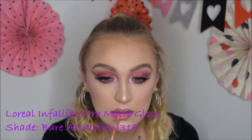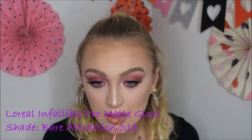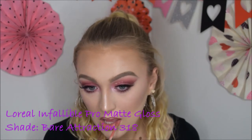And then for all over my lips, I'm going in with this L'Oreal Pro Matte Gloss in the shade Bare Attraction. And this color is so pretty, especially with this lip liner. I think I might have just found my new favorite, like really nude, because let's face it, I'm not a nude kind of girl, but this is so pretty. I'm so in love with this lip color.